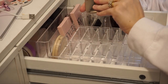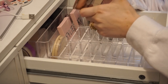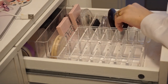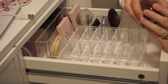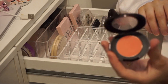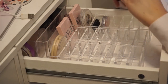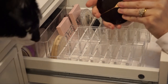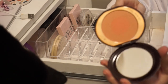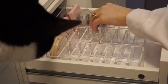I have this Hourglass bronzer, which was really expensive, so I'm gonna have to keep it based on that alone. Boo, do not jump. This I love, this number 7 blush, I'm gonna keep. This is a Charlotte Tilbury blush, which, as everyone knows, is very expensive. This is a pretty blush though, I like it. It's in the shade Ecstasy.